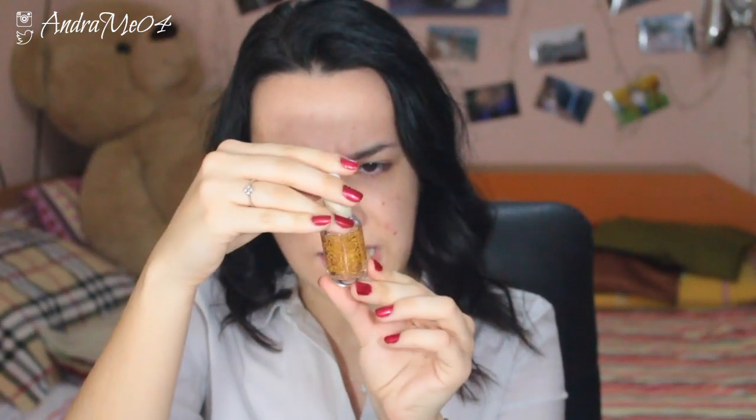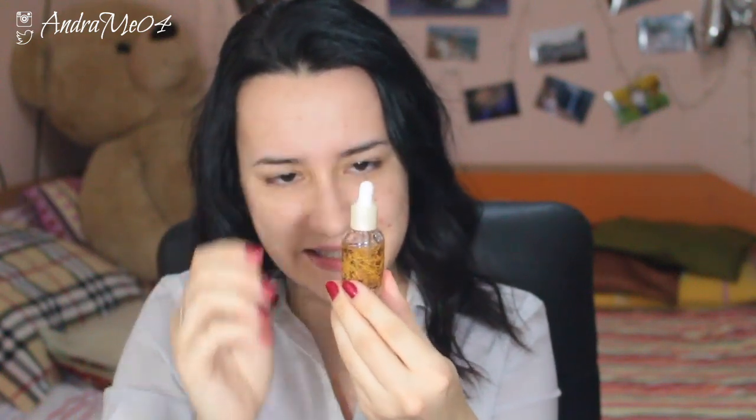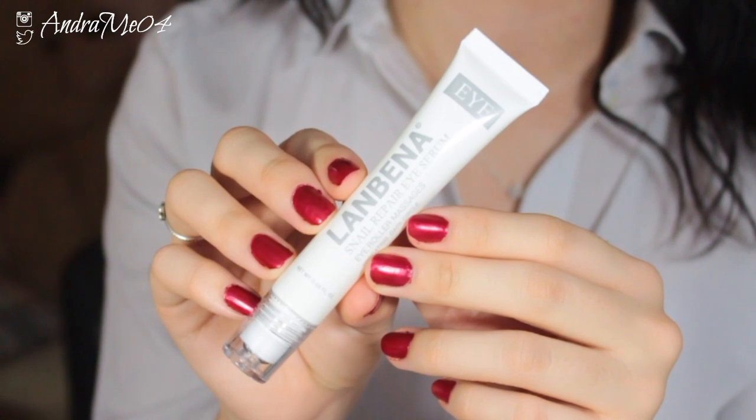Ooh, what's inside? Wow, it has a very weird consistency inside. Okay, so this is very interesting. It looks very nice, and here it does have these metal beads so you can massage underneath the eye. And the last one is for scar and acne mark removal. This is, I think, the real deal. The other one, the whitening cream, I think it's gonna be good, but this one, I'm very excited.